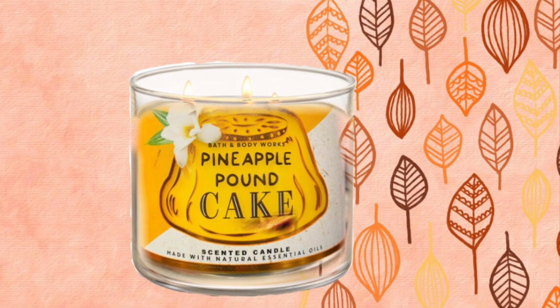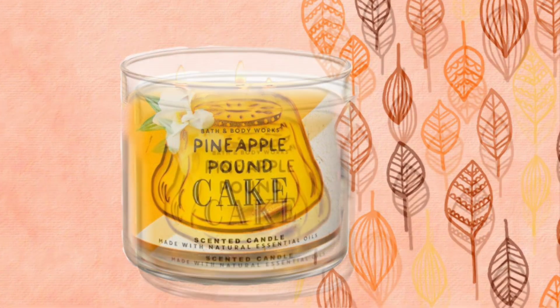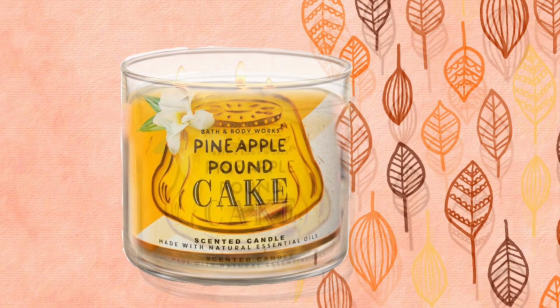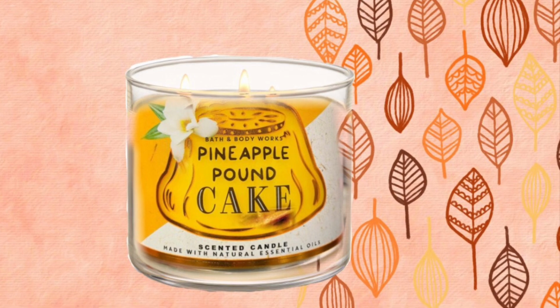Next, we have Pineapple Pound Cake, which is fresh pineapple, sweet vanilla pound cake, sprinkled with powdered sugar. So that sounds amazing. So that would probably be the second one I'd be interested in, or maybe the third.